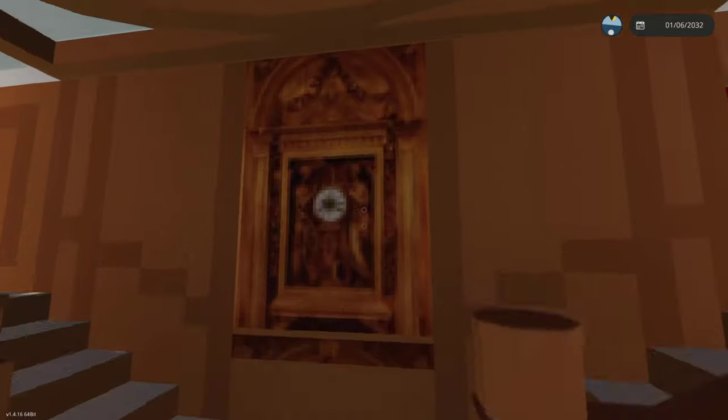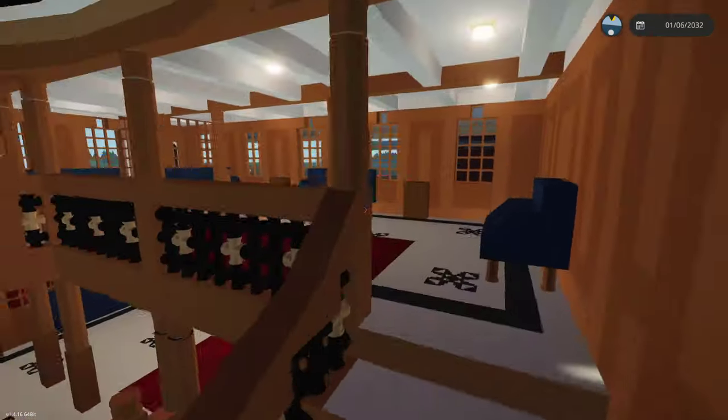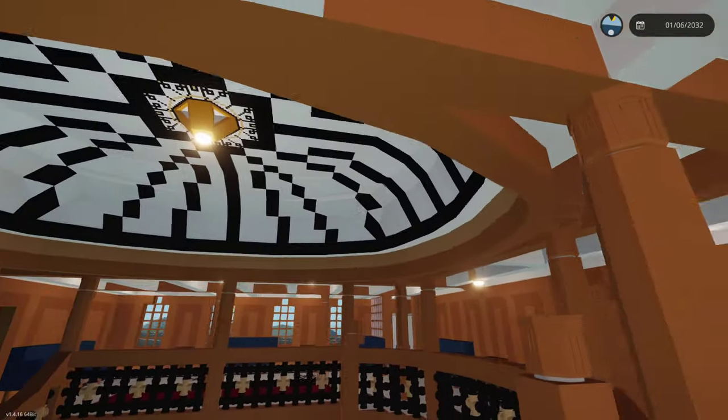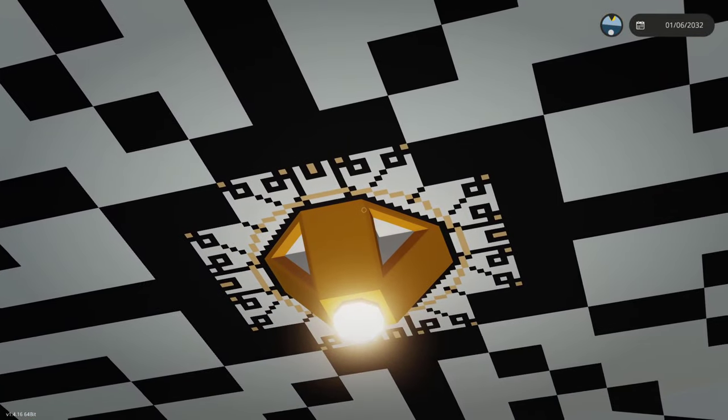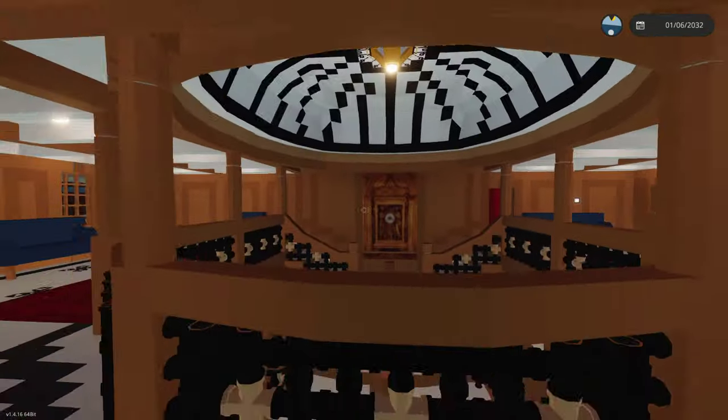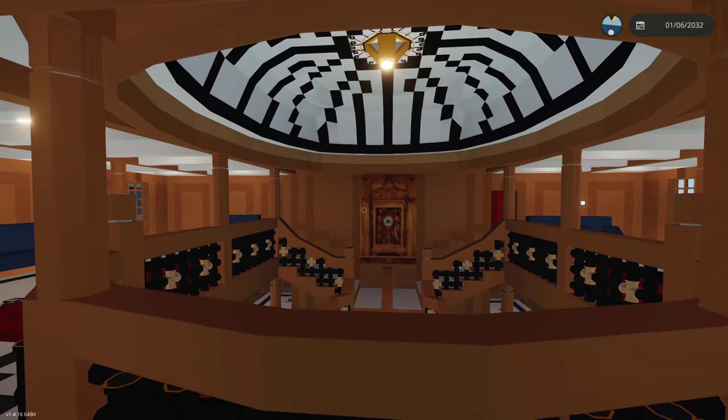But as you can see, we've got the clock up here. It is painted on. We've got the wonderful chairs and everything. And we've got the dome. And I notice that the chandelier actually has some extra detail around it as well. So very good. Let's go ahead and move on to the next submission.